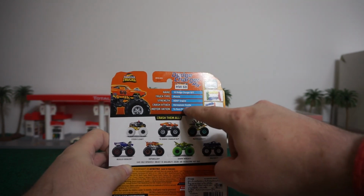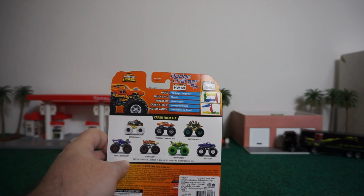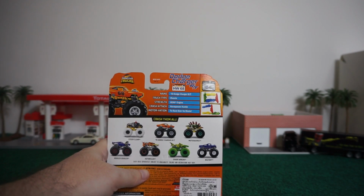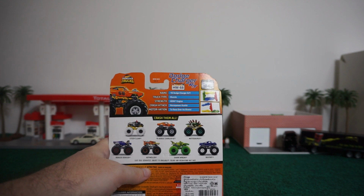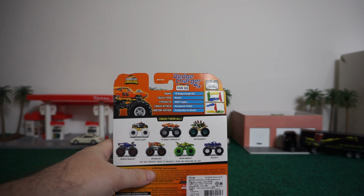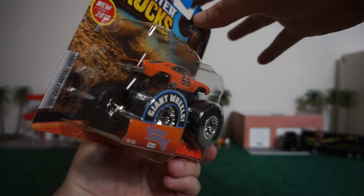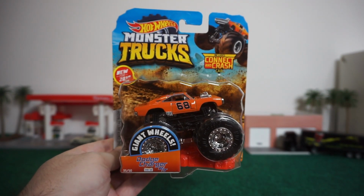I like the little fake information there with the crushing attack and motivation stuff, but some of it's kind of cheesy, but some people are into that. I'm not going to be one to criticize, but this is the 1970 Dodge Charger RT. And one last look at it.